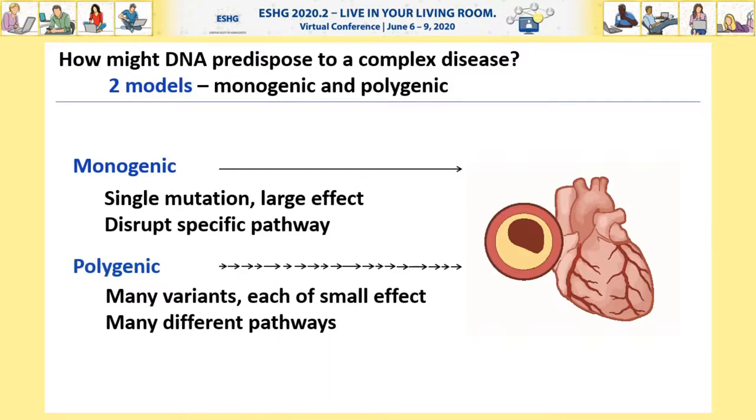Here it's not one mutation, but many variants, each of which has an individually small effect, but in aggregate, the risk may be more substantial. And importantly, these many variants actually tag many different pathways.